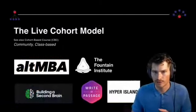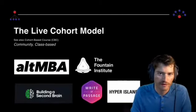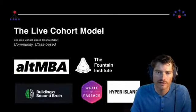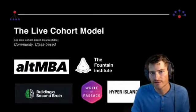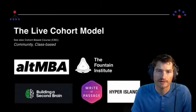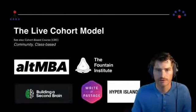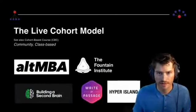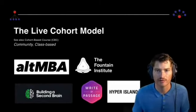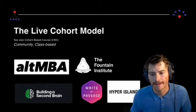The live cohort model is the third model. Now, this is a much newer one. This is something the Fountain Institute also works in. The way these courses work, they won't be selling you necessarily accessibility and flexibility, they'll be selling you community. That's going to be a big aspect of this because what they're doing is live classes. So everything is based off the start date and the end date. You start at the same time, you end at the same time. So doing that along with a group of people means you get to build a little bit more of a community feeling with them. So a lot of them are going to be talking about that.